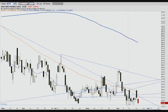But we haven't really been moving down. We haven't been doing much of anything. Everything we do is sideways. Every time we go up, we end up coming down. Every time we go down, we end up coming up. So we are just range bound big time here in the VIX.